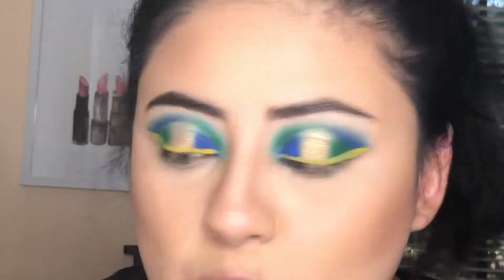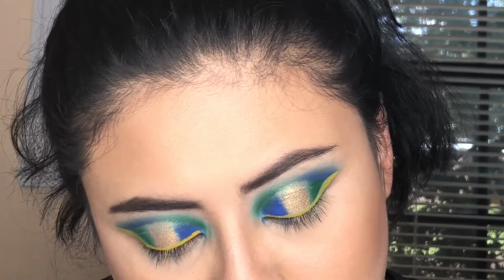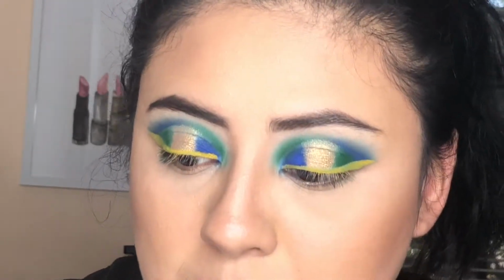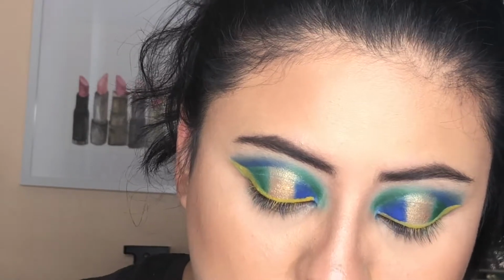First, before I do go in with those colors, I'm going to take some setting powder. This is loose setting powder, and I'm going to just put some underneath on my under eye because fallout is going to happen. I'm pretty darn sure. Look great. I love it.